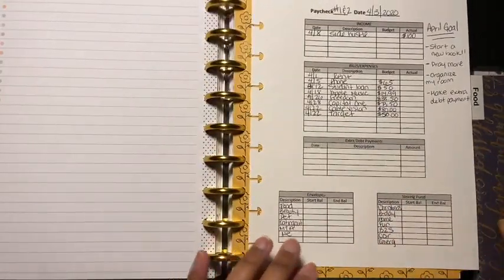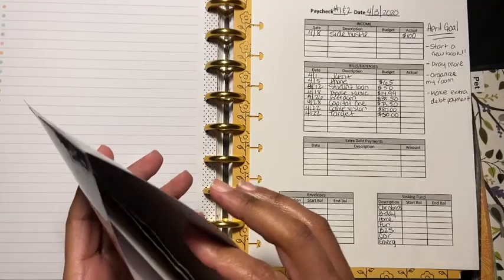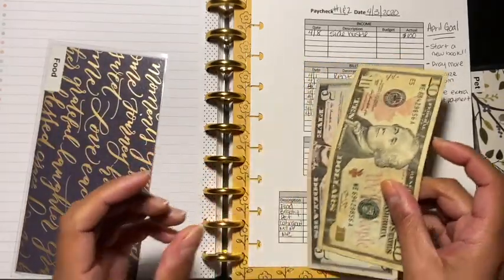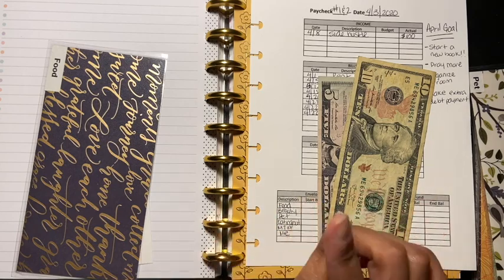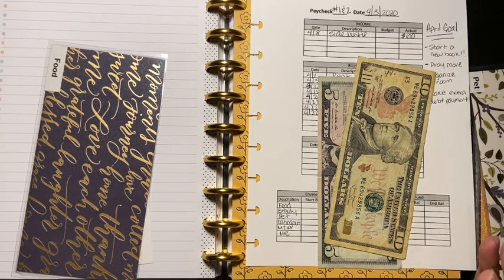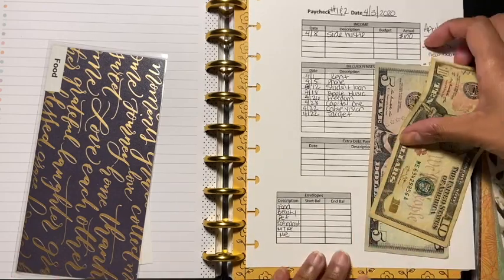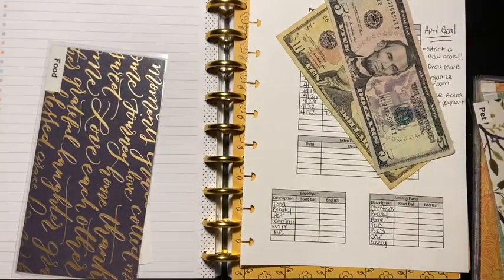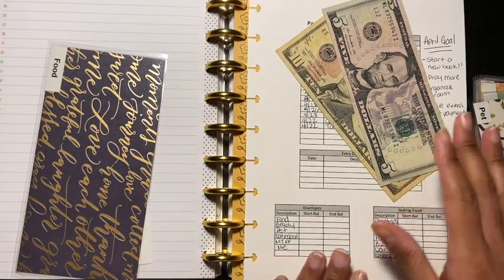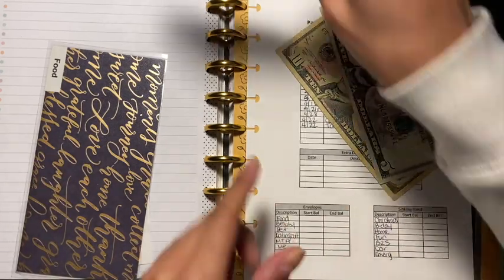Food, you already know, we already had 15, but I am adding actually $160. And the reason why my bills are so high is because I only had either hundreds or 20s here, so I might as well just add it into my cash envelopes just in case I did need it. I can still always use it regardless of the amount that I have in there. So for right now I have food, which is I'm gonna add 160.